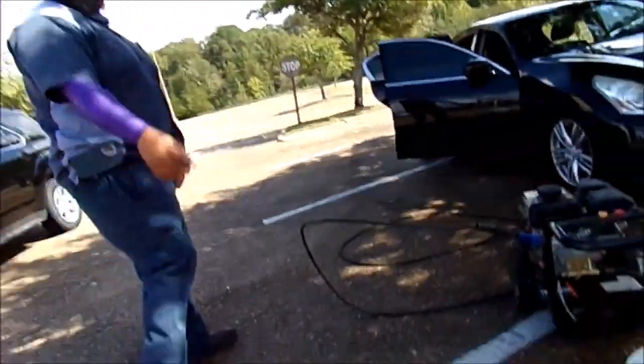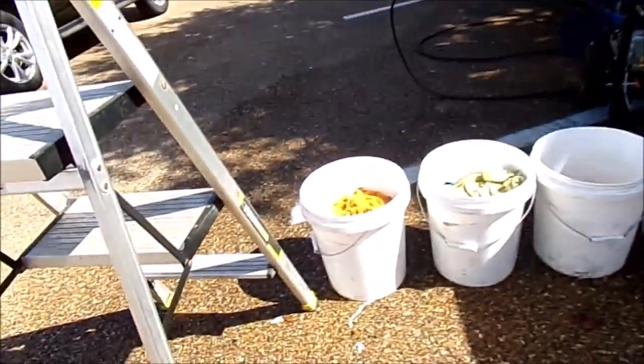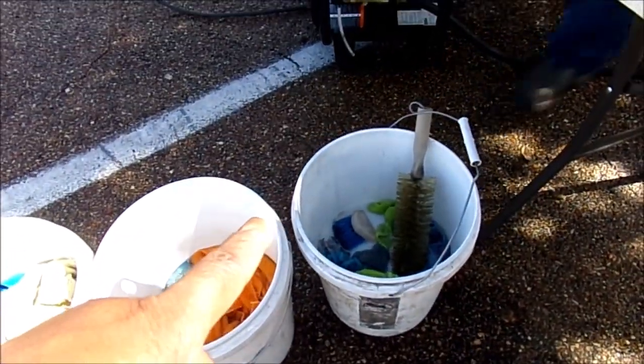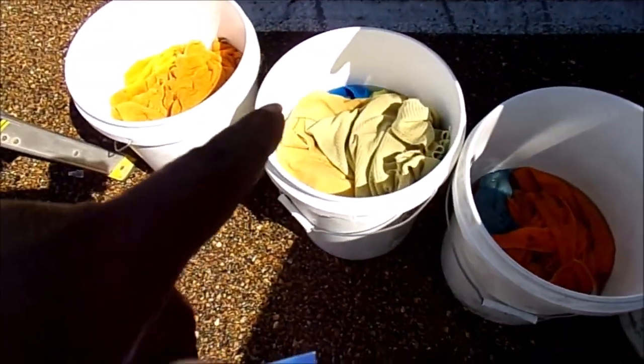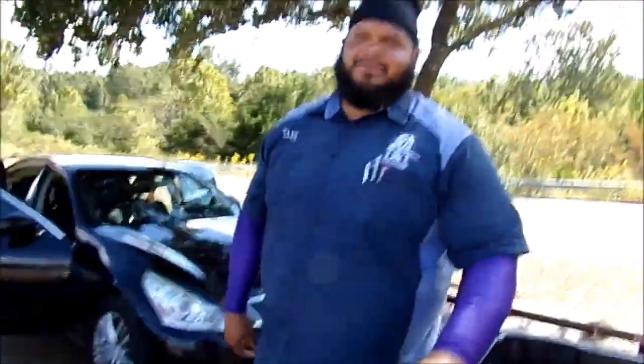See, we use a four-bucket system around here. Four-bucket system? Man, look at that. Okay, what's the first bucket for? You got your tire bucket right here. Okay. Your interior bucket, wipe down. Your shammies for your windows and dry the car off, and your wash bucket. Wow, look at that.